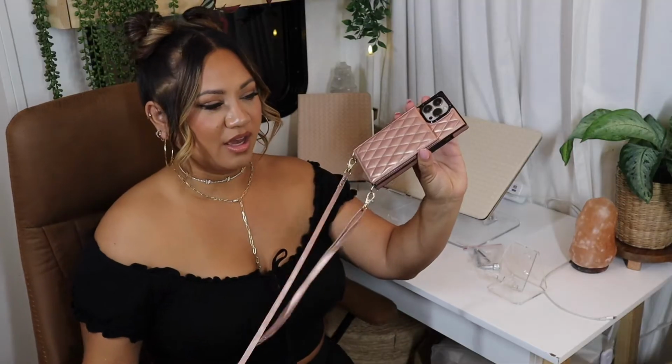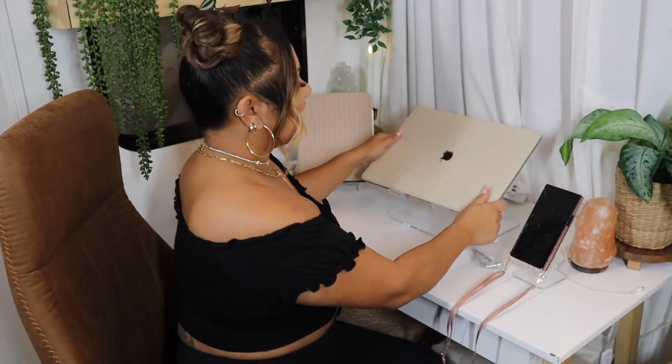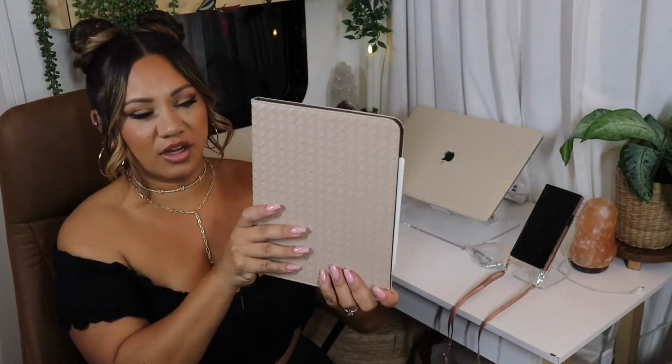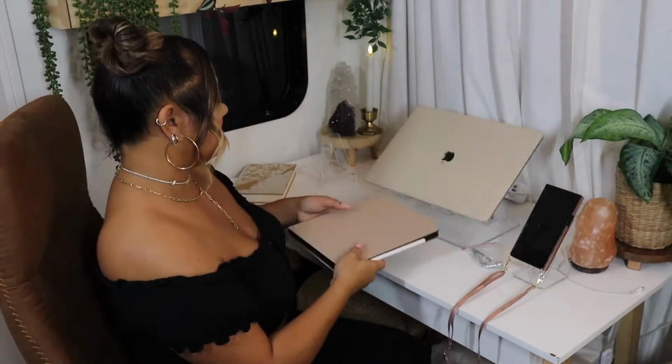And then I can also share my phone case with you guys, which is also from Amazon. It's like this pink color, which I really, really like. And then I will also share with you guys my computer cover, which, isn't it beautiful? Love that so much. These are from Etsy. These are not from Amazon. I still thought I would share with you guys where I got everything because this is a part of my desk.